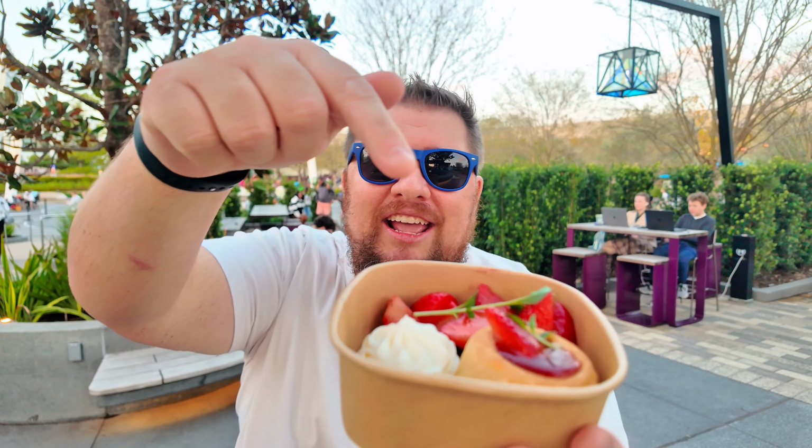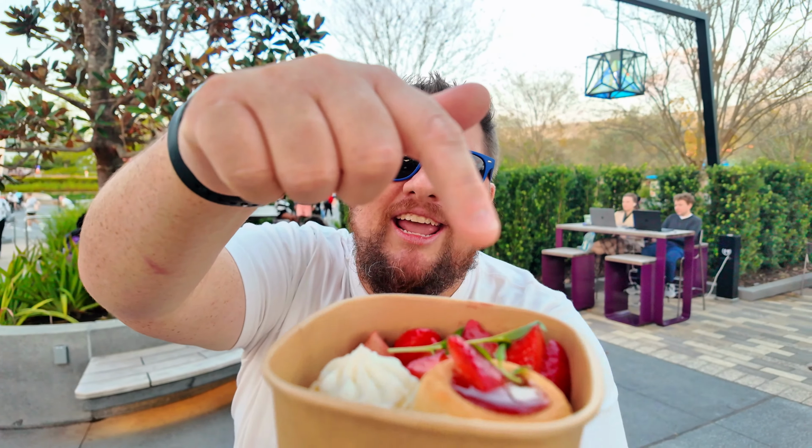Yeah, exactly. Okay, so we got the strawberry shortcake from the Florida Fresh Marketplace just next to Communicore Hall. Look at that, it looks so good. So you've got the shortcake with strawberries there, whipped cream, and more fresh strawberries. Oh, I wish you could smell this because it smells extra good.